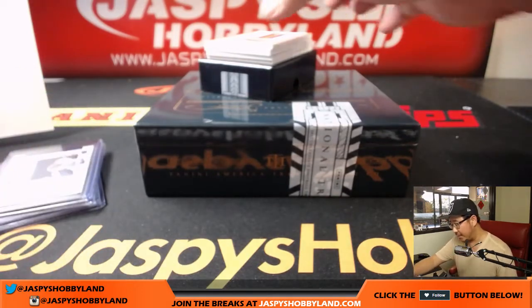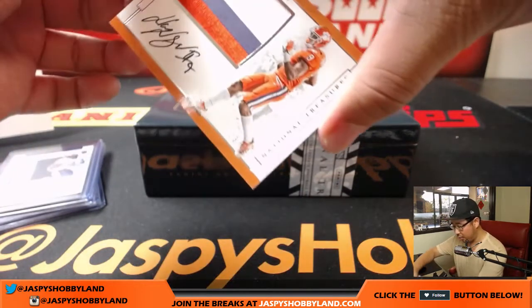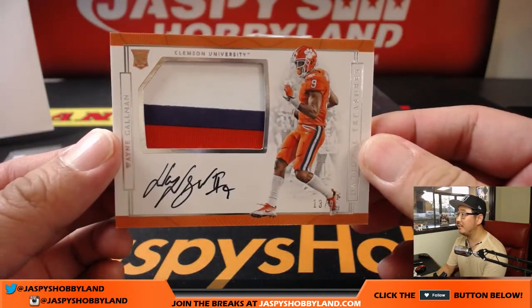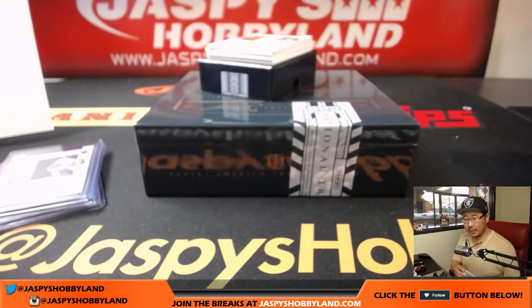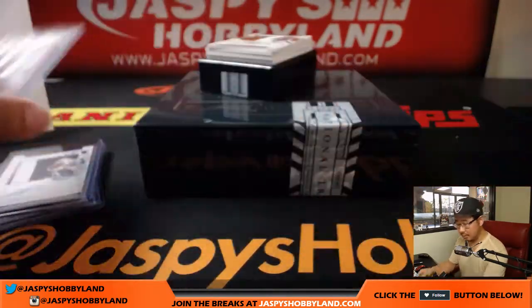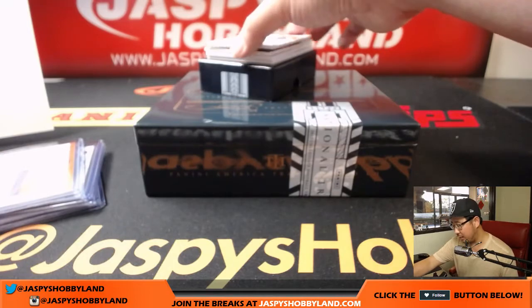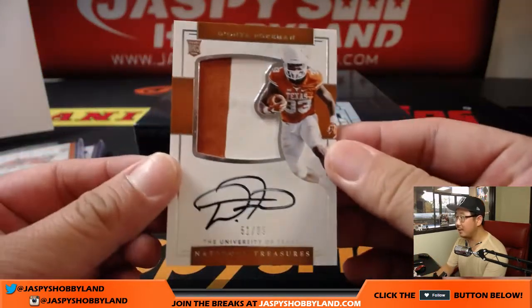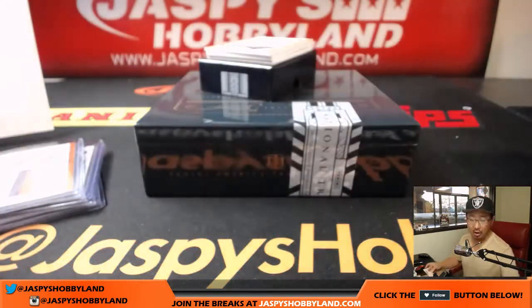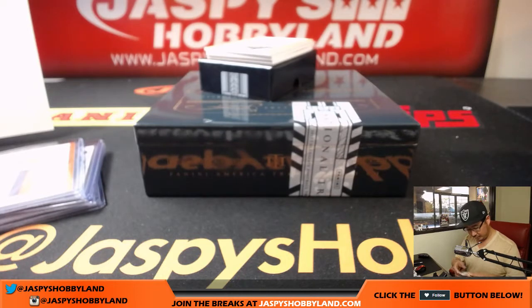Nice. Wayne Gallman coming up. Three color patch and autograph. On card auto. 13 out of 99. That goes to John B. with the number 3. Deonta Foreman coming up. Two color patch auto. 51 out of 99. Deonta Foreman. Two color patch and on card auto. You're welcome, John. Number 1. That goes to Jesse.